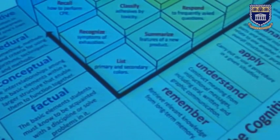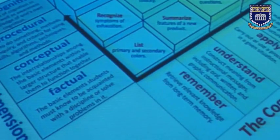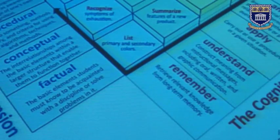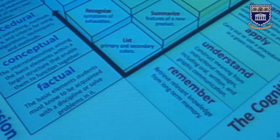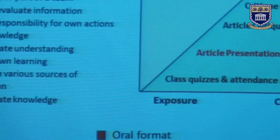So this is where we want our students to be at the end of the course, where they would actually be able to design it. As you said, if you can design something, you understand it. So we wanted them to progress in the cognitive dimension, but also in the knowledge dimension. So they would eventually follow up and end up at that level. So we designed our course accordingly.